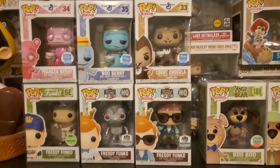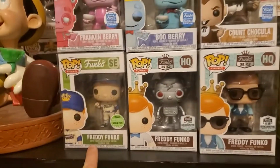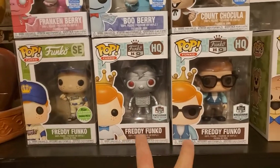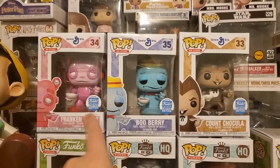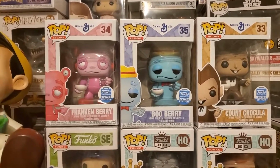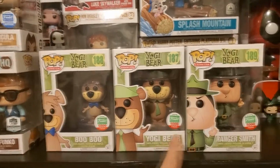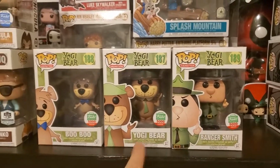Here's some ones that I got in series of three, and I got three of the Freddy Funkos, the baseball one. These two are from the headquarters. Then the Count Chocula, the cereals, Boo Berry and Frankenberry. And then the three Yogi Bear characters, Boo Boo, Yogi Bear, and Ranger Smith. I absolutely love this series.